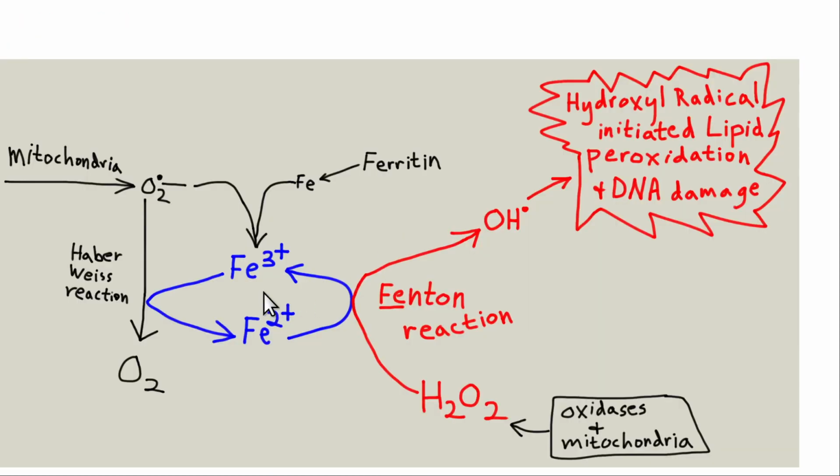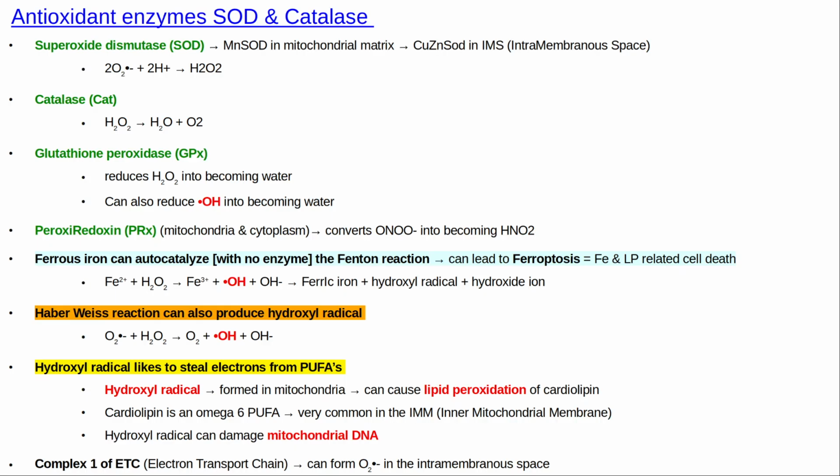Okay, we talked about the problem of high iron. You'll get ferrous redox cycling between Fe2+ and Fe3+, and you'll be handing off electrons into the Fenton reaction, making hydroxyl radicals. And those are just like bouncing a super ball in a china shop, breaking all the glass. You're just damaging anything that's in the vicinity of that.